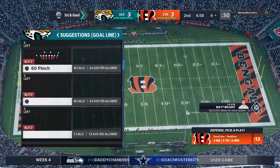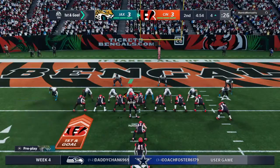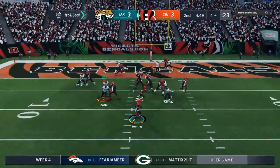10, 20 yards. I actually asked NFL linebackers if that was true. Do you actually lose sight of some of the smaller running backs? And all of them confirmed that that can be a problem. Think of it this way.